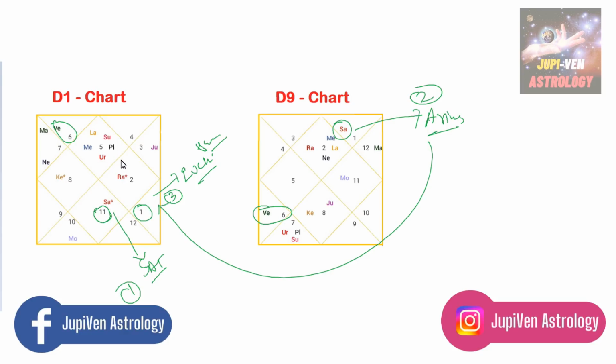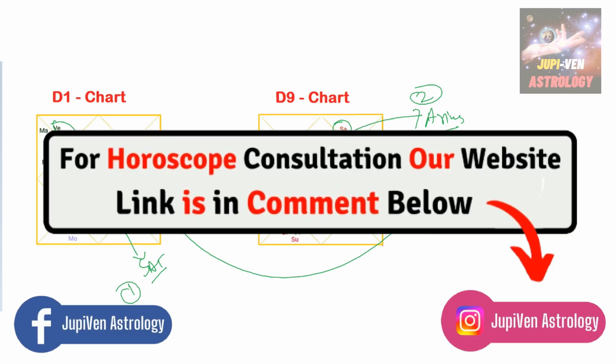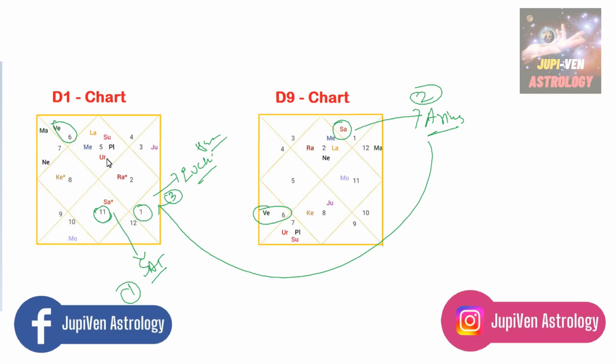So this is a technique you can analyze in your chart, and you can get a little bit of an idea. There are lots of things in astrology that we can learn step by step, and then we see different results coming through. But this specific technique really works when you see it in the chart, it's really amazing. Okay guys, this is all about this technique. Now go and see in your chart how it's working, where it's falling and what's going on.